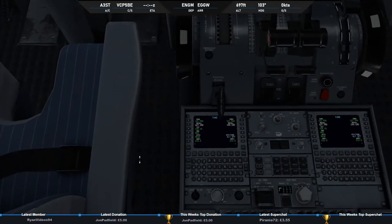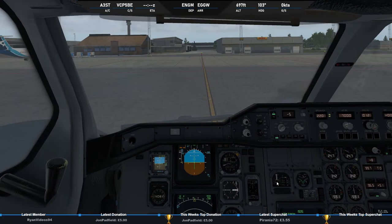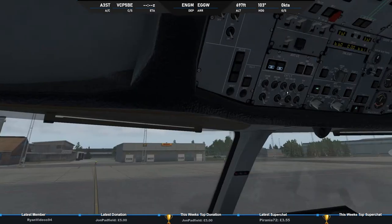We do the flight control check on the taxi. This is Airbus. So we are flaps indicating 15-0. We're ready to taxi. 2506 passing 5900.